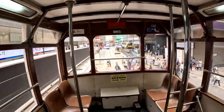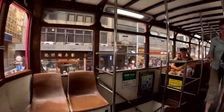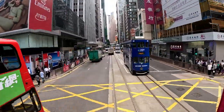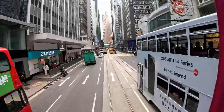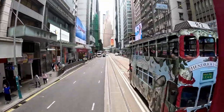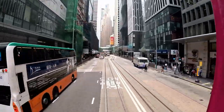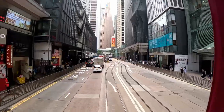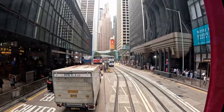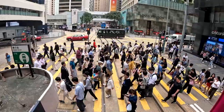On our way back to the ship, we took the tram. It's like a trolley, and these little trams are two-decker, like buses, but they run on rails. They are the ones that the tram in Harry Potter was patterned after, and it's kind of fun to watch them. The traffic here, you've got trams running in the middle, buses on the side, cars all over the place. It's truly fascinating to watch. And of course, with 7.6 million people living in Hong Kong, a lot of people on the go.